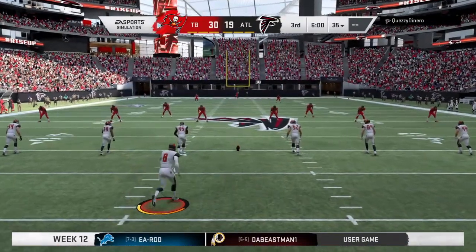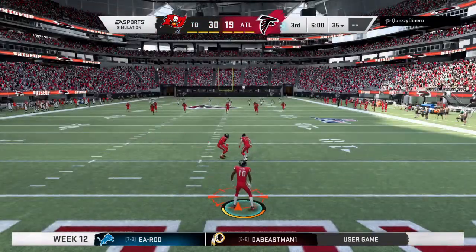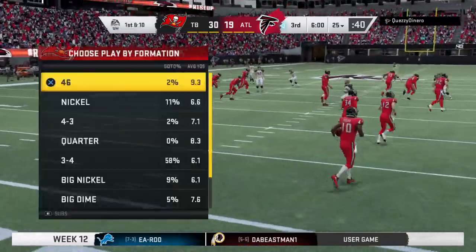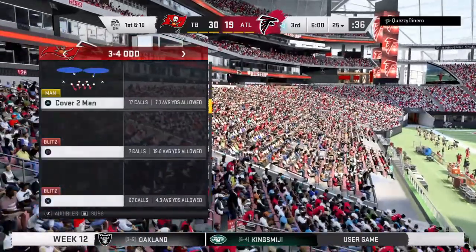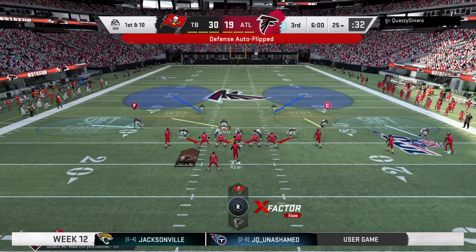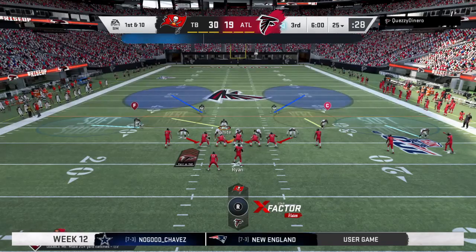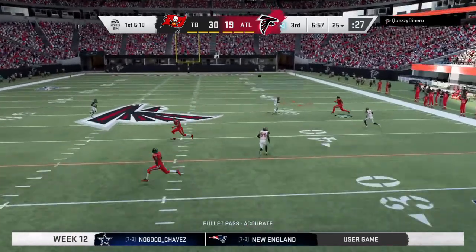The punter Pinion now to kick this one away. About set to begin their next drive, the Falcons offense at the line. They have the ball here for the inaugural drive of the second half. Pretty big deficit, though. We'll see what adjustments were made in that locker room.